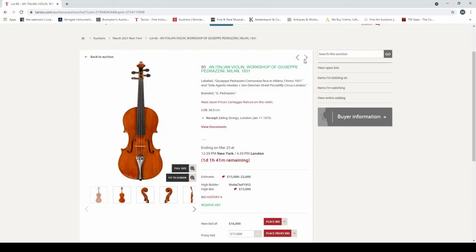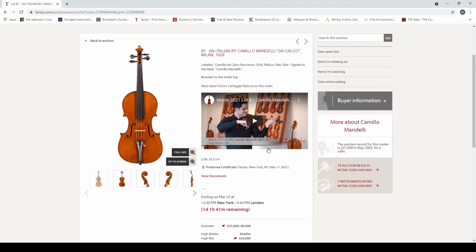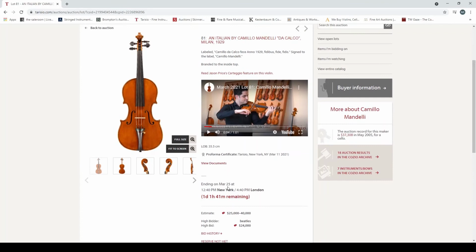Okay. An Italian by Camillo Mandelli, De Calcio, Milan, 1929, I presume, a violin, although they just say an Italian, so it's an Italian something. Let's listen to it. Yes, violin. Okay, so there you go. They're going to give you a performer certificate if you purchase it.